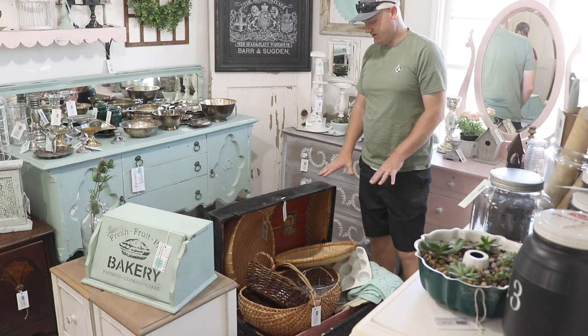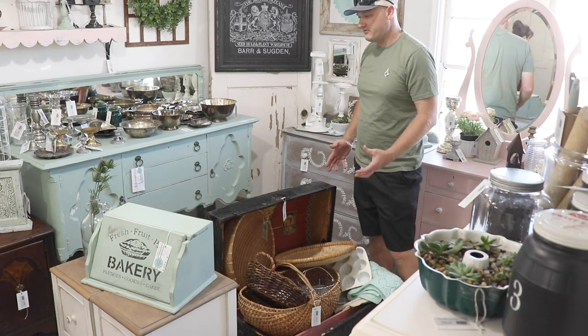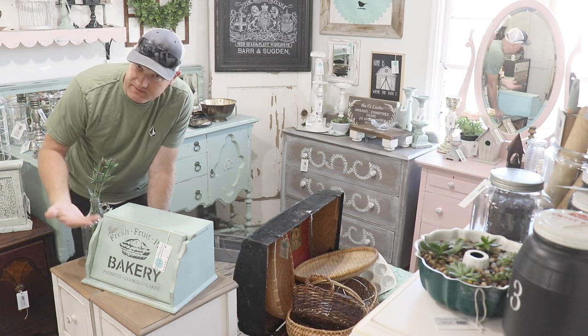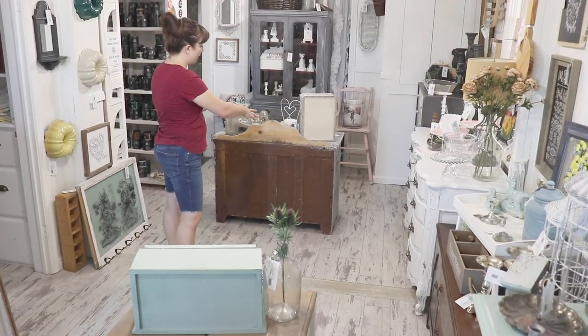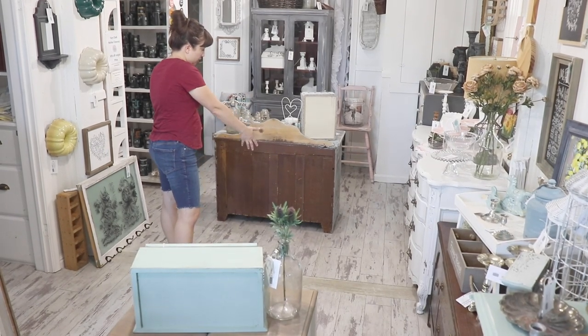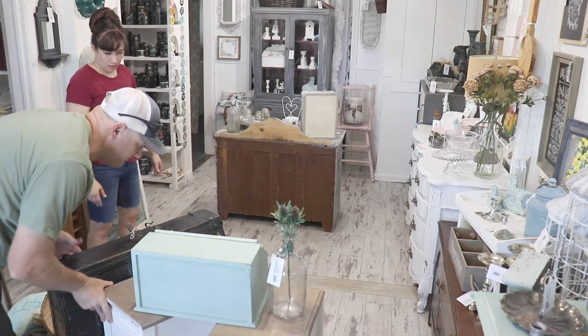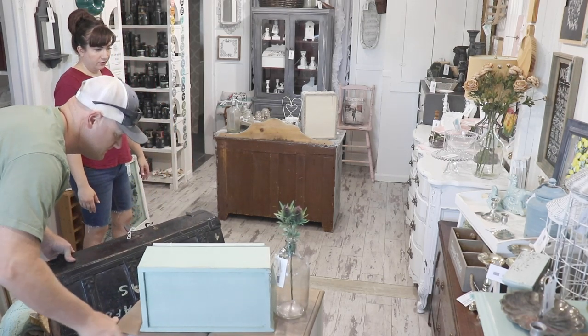So this trunk is still here. Sometimes things that we think will sell fast hang around a little while, but that's okay because it looks really good in here and it helps everything else look better. All right, so we moved this one with the back showing, but we're gonna put this trunk open right here. Maybe. Maybe we will. We can make it through.